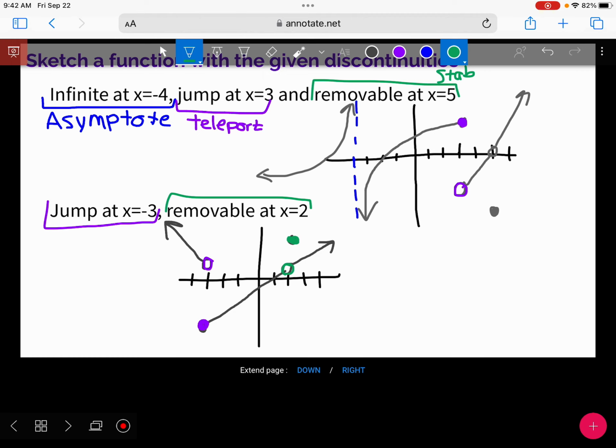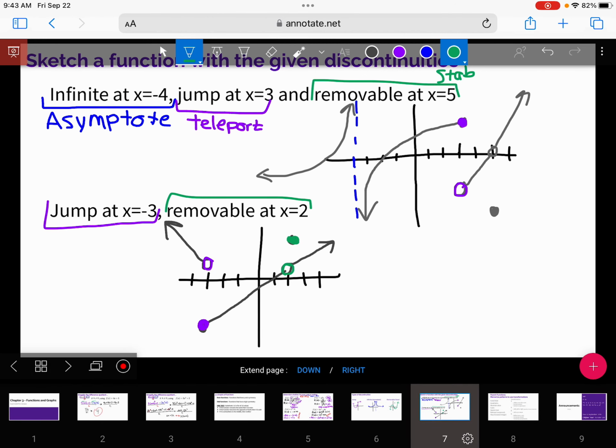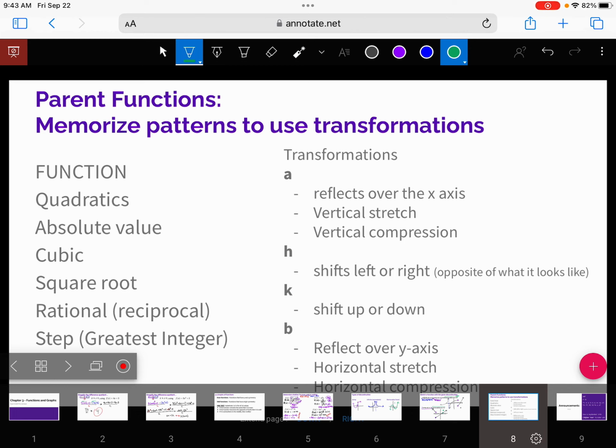Okay, so starting on Monday, we're going to go through transformations again. This is also the first slide on Monday. So if we're done emotionally, this is the first slide on Monday as well. And I'm going to get out of the way for you. I'm just photobombing your picture here. Okay, so these are things you know. A, H, K, we've done them before. B may or may not be new for you. But we're going to work with quadratics, absolute value, cubics, square roots, rationals, and step functions. So that's a preview of next week. It is the first picture on Monday as well.